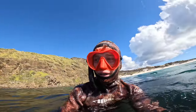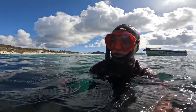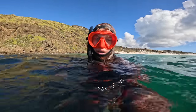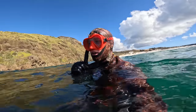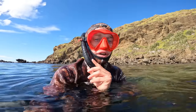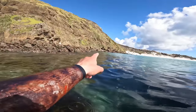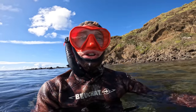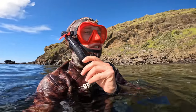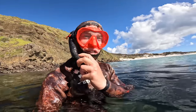God damn it! There's a crayfish there. Well, I just missed him. There's only a little fella anyway, but still would have been nice to get one. Could have been just legal. That's it. Right, I've just seen a seal. There's a seal just over here. And I do not want to be getting close to that dog. Seals feed sharks. And stuff that. Right, we'll go a bit this way.